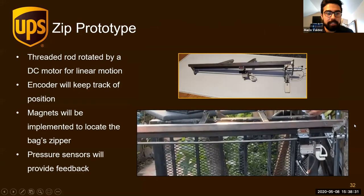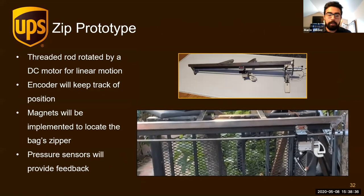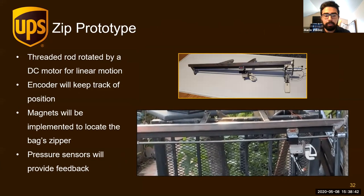So here's a zip prototype. This zip prototype, as I said before, uses a threaded rod to cause a linear motion. Below, you can see how it works. I powered on the DC motor, which was causing the linear motion.